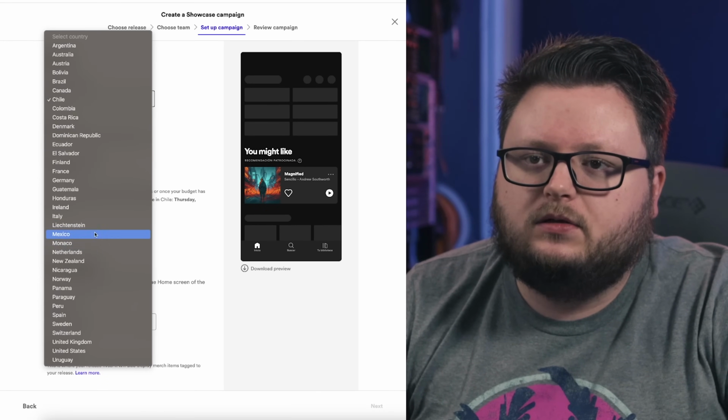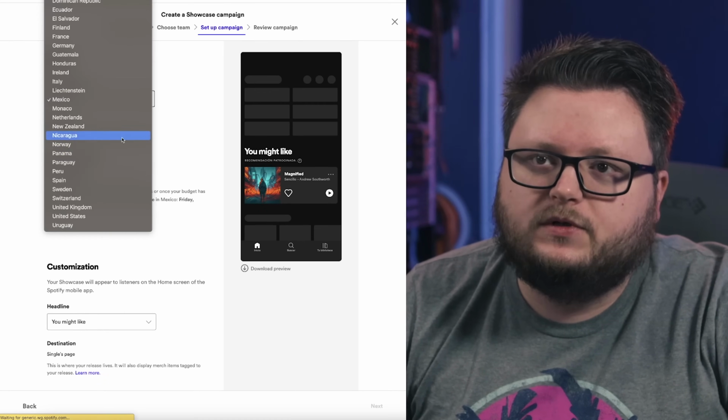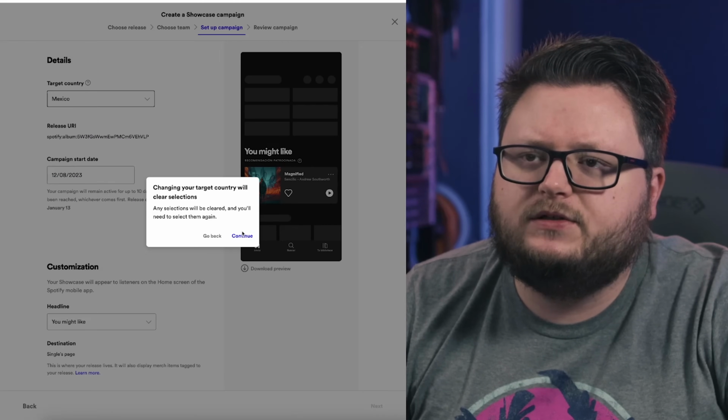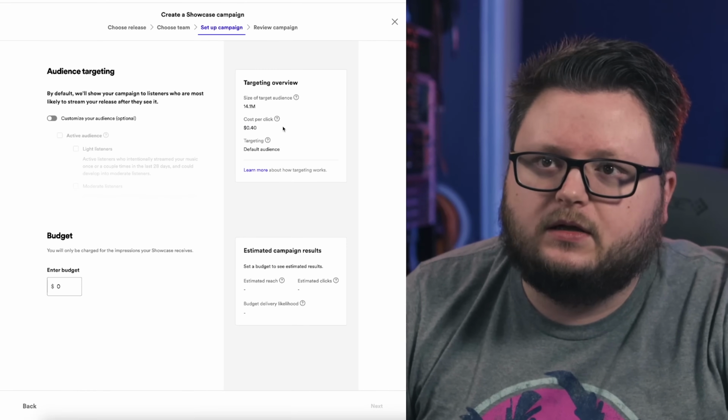And what did I say? Mexico's in here. This is 24. So yeah, Brazil seems to be the cheapest. I won't look at all these ones. I think the most expensive I've seen is the United Kingdom, which is usually 44 cents. Here it's 40 because it's 10% off.